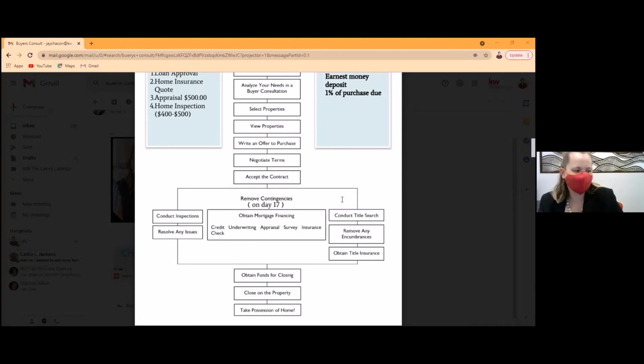And that's to resolve any issues, like what's going on with the home, did we even get that done? We'll completely explain everything when that time comes. We'll be in full communication the entire time. After that, we're going to obtain funds for closing. We're going to have those ready to go, and your lender will give you an idea what closing costs are going to be. Then we're going to close on the property.